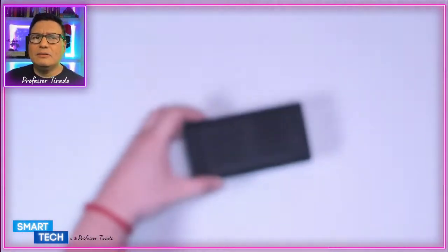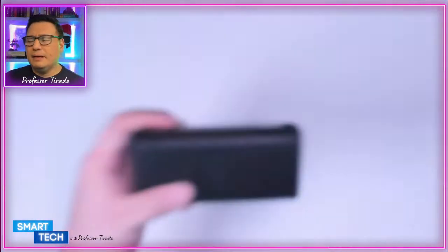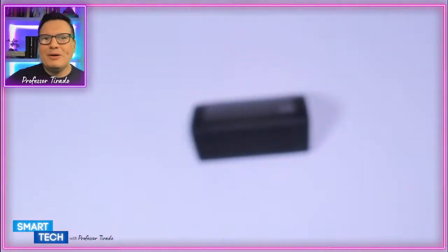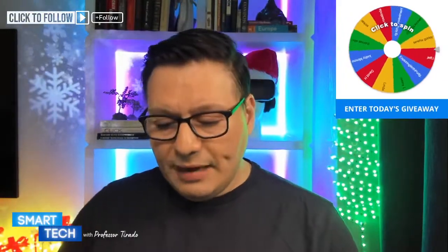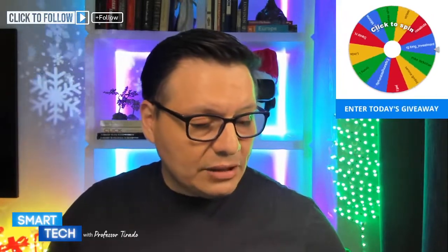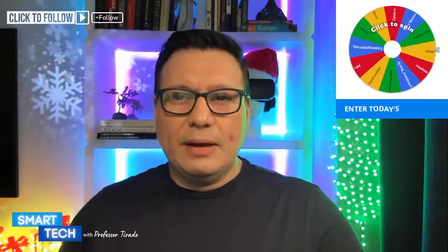Again, this is the Angle 3. It is made by Cambridge Soundworks. It has over 163,000 ratings, 4.5 stars. It's currently discounted by 20%, so you can pick this up for $27.99. So again, many different options to choose from if you were thinking about getting something like this. Let me just shut this off so it doesn't go on while we continue with the live as well.